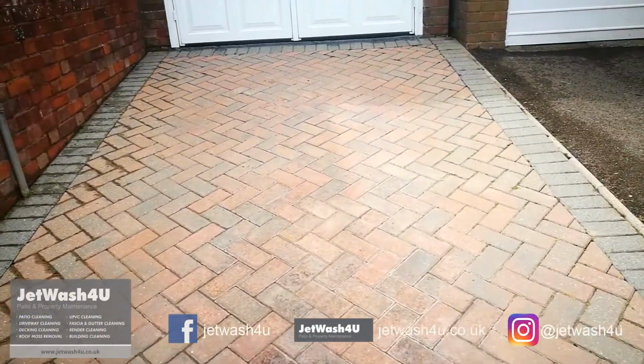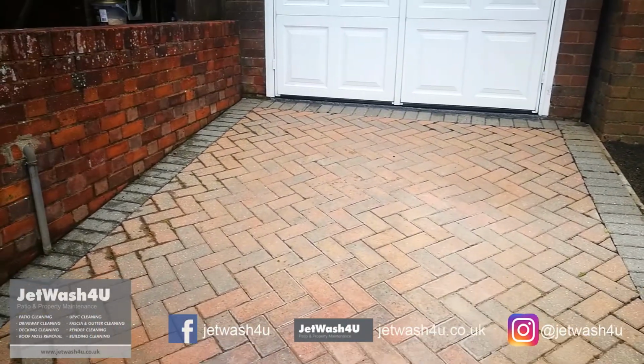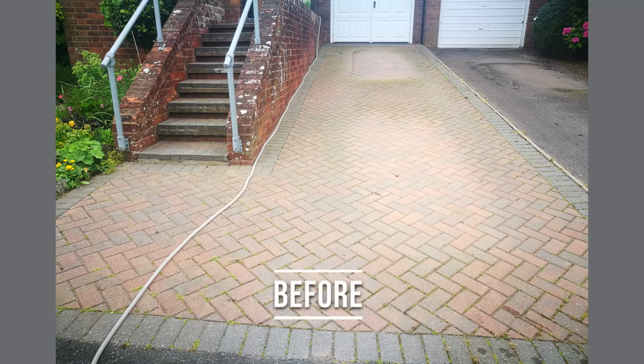We gave the wall a little blast, the garage door a little blast, and as you can see from the before and after, they look really good.